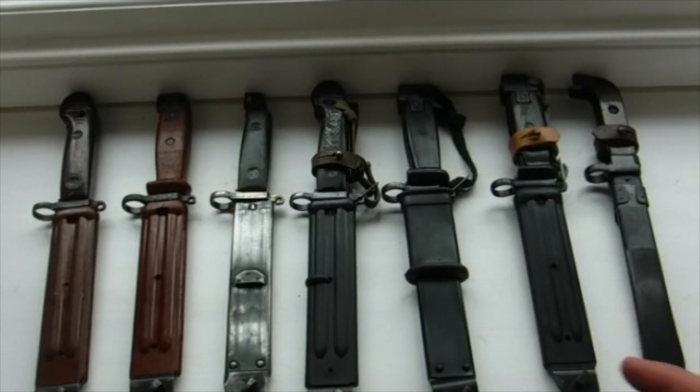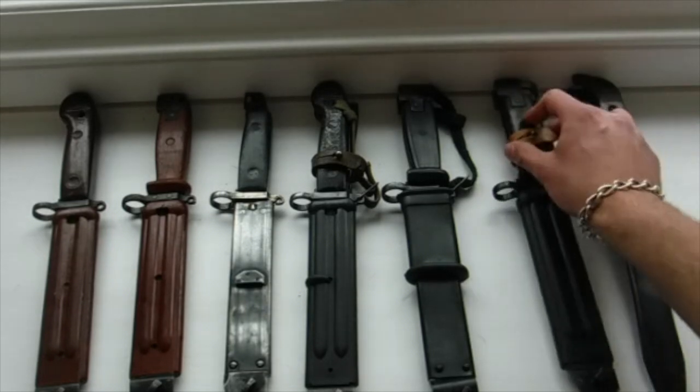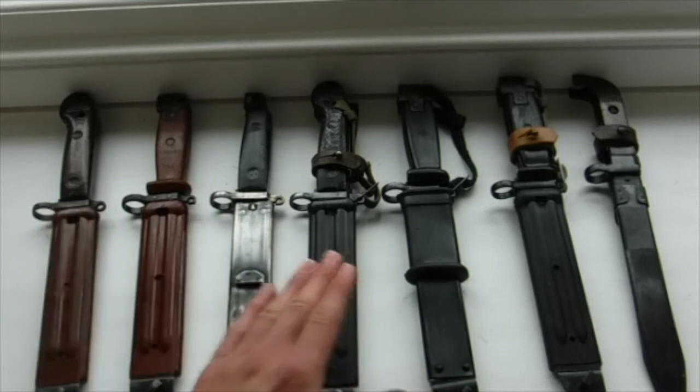Anyway, let's get into the video of my AK-47, well, my AK bayonet collection. I've got these organised by countries. I've got 7 in total. I would like to get one of each country, but in the UK AK bayonets are very hard to get hold of. It's easy to get hold of old World War 1 and World War 2 bayonets, but modern-day bayonets are quite a lot harder. But anyway, let's start. We're going to go left to right.